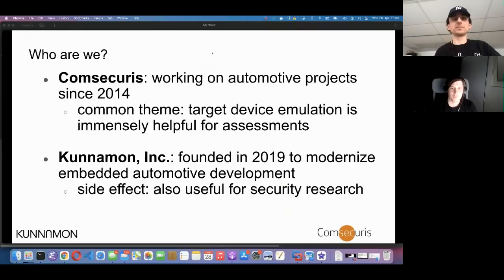So who are we? We are now two companies. The first, Comsecuris, we have been working on automotive projects since 2014. While doing so, a common theme that always comes up is how do we tackle our target devices? And we came to the conclusion that emulation is immensely helpful. So most of the time we try to extract the firmware from our targets somehow, put it in the emulation, and then try to find the bugs there.